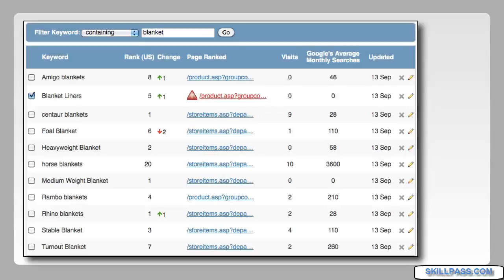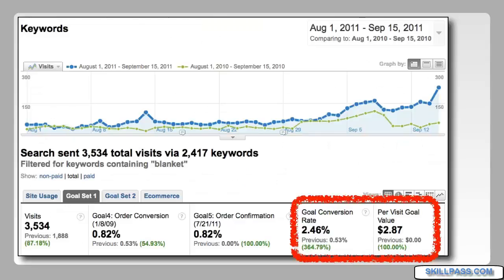I've got a number 20 ranking. I had 10 people click on that, and Google is saying that there's on average about 3,600 people searching for that word. So should I put time into ranking for that word? Absolutely. I need more visibility because there are a lot more people searching for that word. And when I look overall at my segment for the word blanket, I see that I'm at a little bit lower conversion rate and a lower goal value. So I can focus my time here knowing that I'm going to get value for my effort because I'm already gaining value, and increased visibility will result in more value.